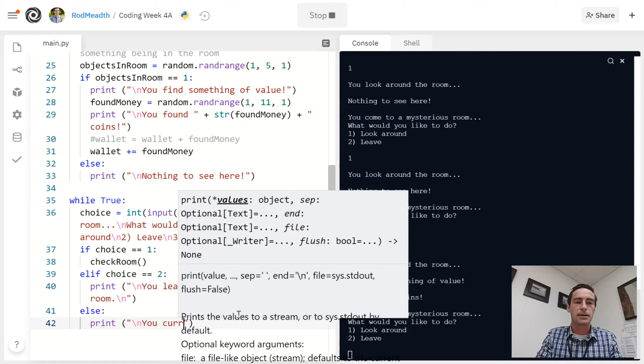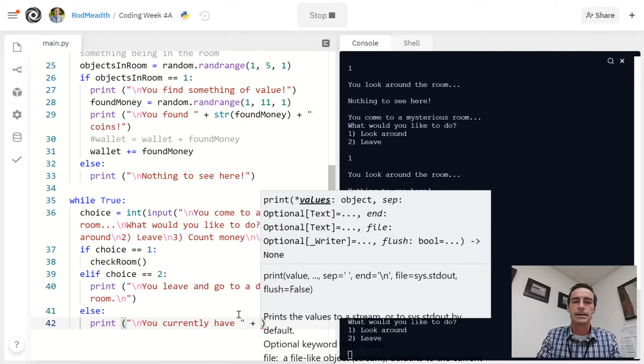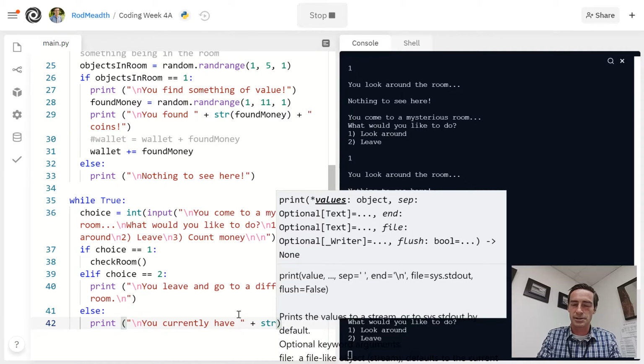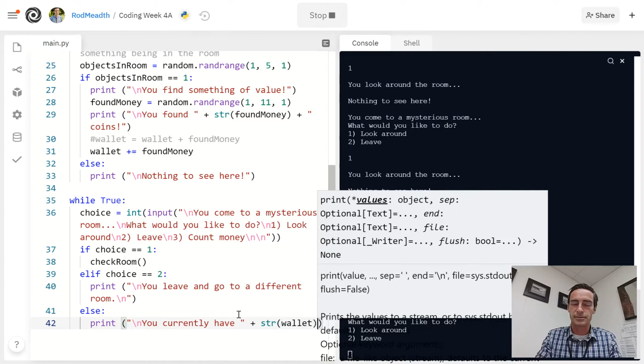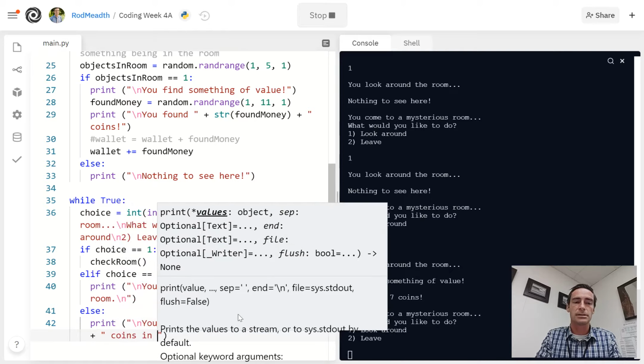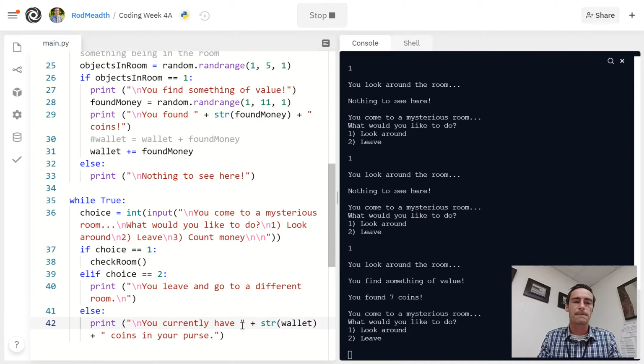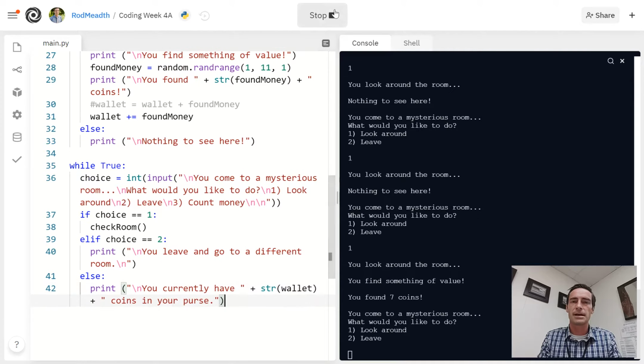We're gonna say you currently have, got to turn our money into a string. Wallet is the variable. See why you want to name things that are easy to remember. Coins in your purse, in your money bag. And that's going to actually show us, and this is a way to check our game, check our code to see, is the variable on line 31, is that actually updating wallet with the found money every time? Let's find out.